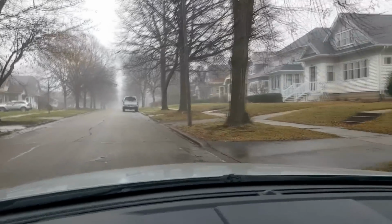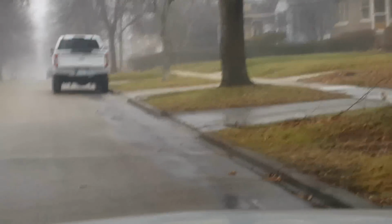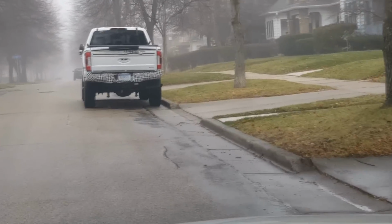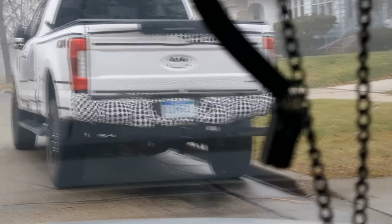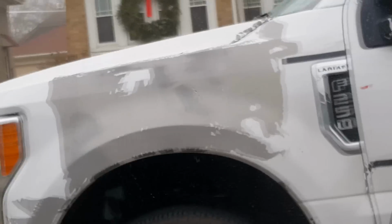So I'm going to drive as slow as I can. For this one, I mean, it's currently, what, December 12th, 2015? And that there is very obviously a 2017 F250. I'm going to, hold on one minute here.